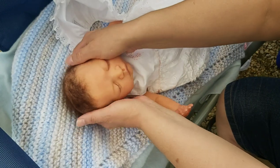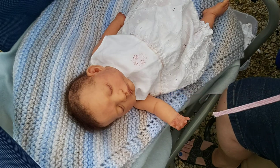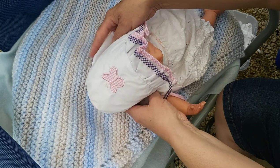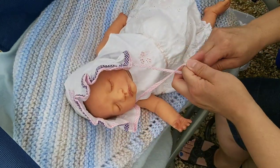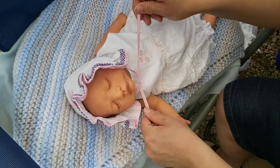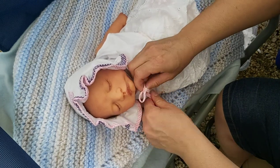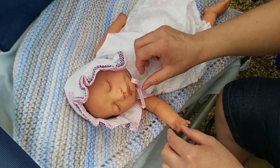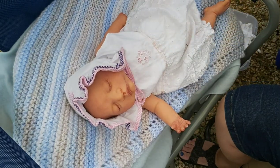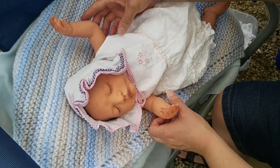It's messy. I don't know, it's okay, but let's try this butterfly one. I don't know, I think I might want this one. I don't know. This would match, that would be nice. What can you see? Oh, what do you think? I don't know.